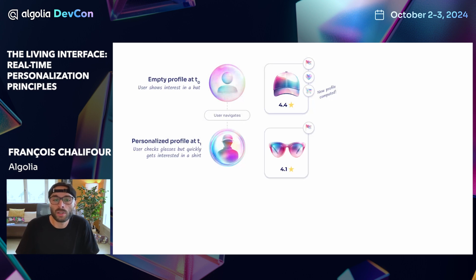The user quickly looks at some glasses, but then jumps straight to a shirt. They become aware of this shirt. They show interest in this shirt. They show actually some pretty good consideration with this shirt. So at this step, we might want to compute another version of the user profile.